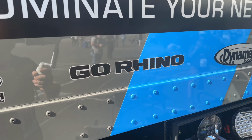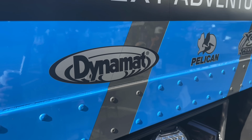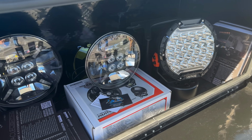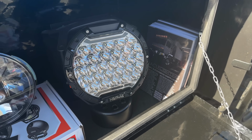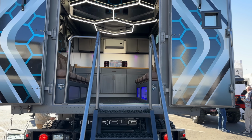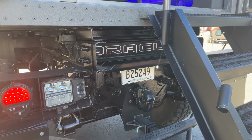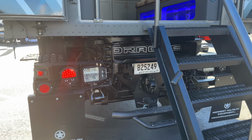Now, Oracle, as you can see, has completely outfitted and restyled this truck to be a showcase of all of their great lighting products. And it's got this great habitat right here on the back. Now, that thing is actually built to withstand an EMP. So when you're in there conducting business with Oracle, well, you're protected from the world outside.